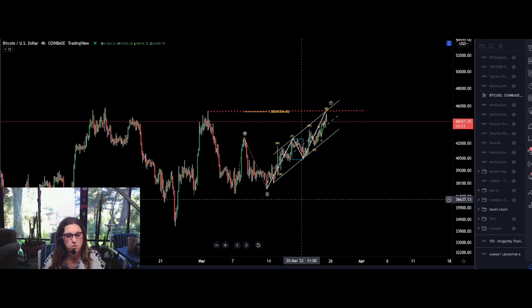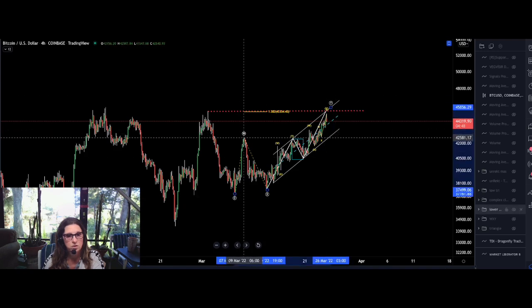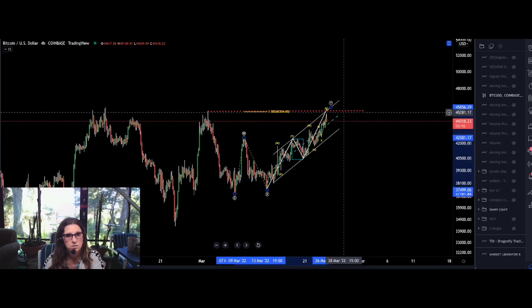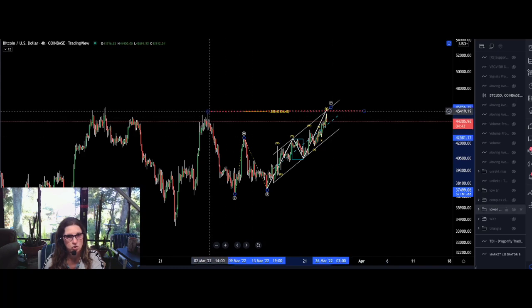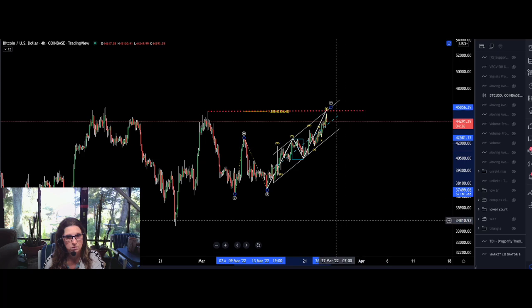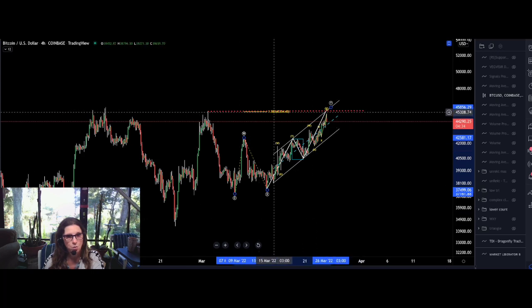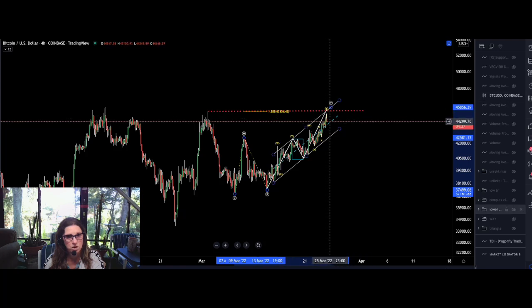Okay, the lower count is assuming that we're using W, X, Y for the overall count. We don't want to break this upward trend line. That's the triangle trend line. We don't want to break this 1.382. So far, we're getting a little dump here. Maybe we're getting lucky.